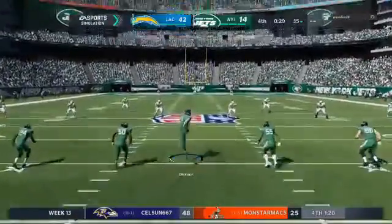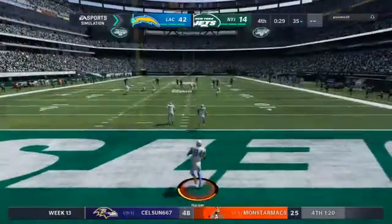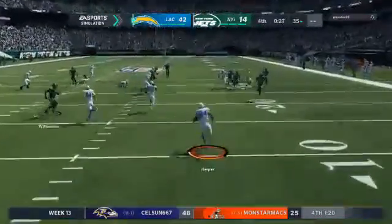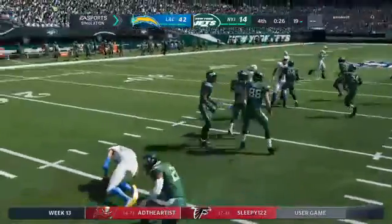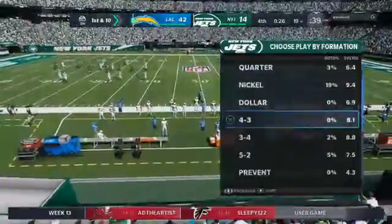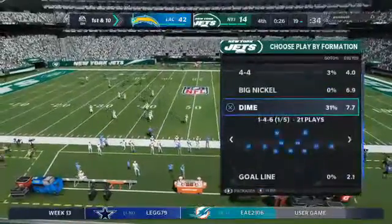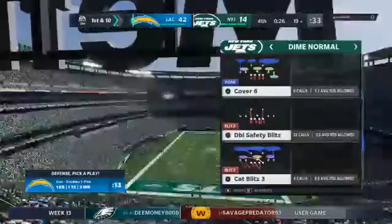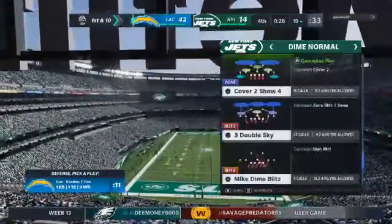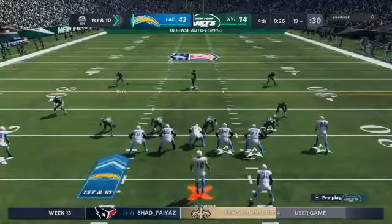Set now to kick this one away, and off it goes. Taken about 7 yards deep. And only able to get this to the 19, so probably should have opted for the touchback. At their own 19-yard line. The Charger drive about to get going.